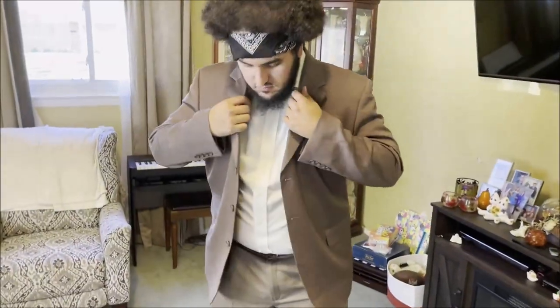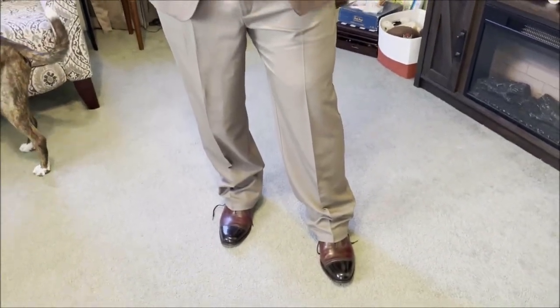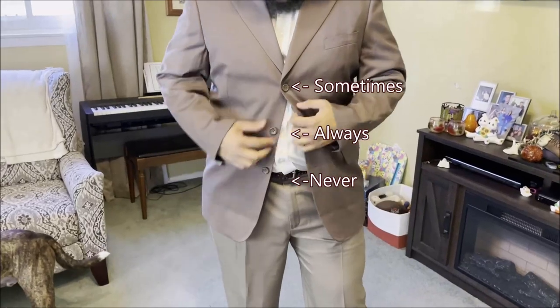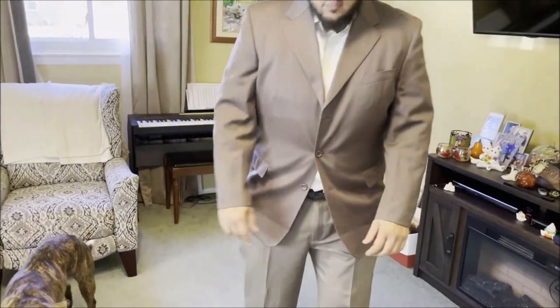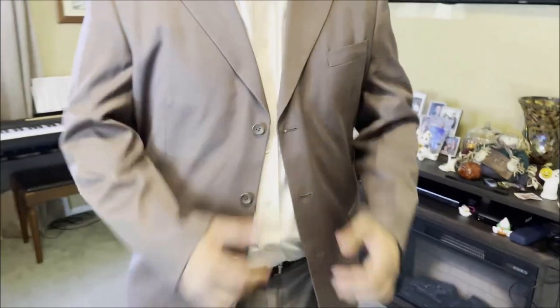Right, now look at this. That's awesome. Yeah, that goes together pretty well. Shoes don't look bad. Yep, three buttons: sometimes, always, never, right? And you can wear that unbuttoned as well. I would just wear it unbuttoned probably. It needs a little bit of tailoring. Obviously, the sleeves are a little bit too long. You'll get that tailored though.